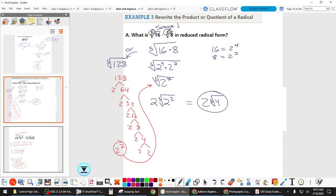Yesterday you noticed we had 16 times 8 underneath, and I told you you could do that two ways. You could multiply those and get 128 and then prime factor, or if you happen to know that 16 is 2 to the 4th and 8 is 2 to the 3rd, it's better to leave it that way because it's already prime factored. Either way, we get 2 to the 7th. You don't want to stop here. In fact, I think I'll write that. Don't stop just because you've done the multiplication.